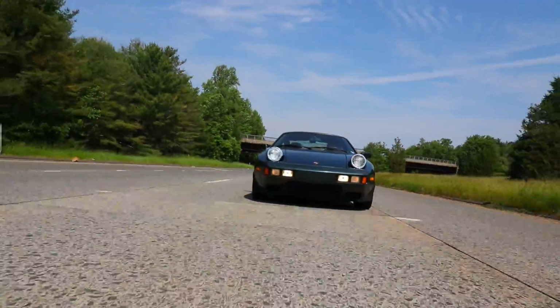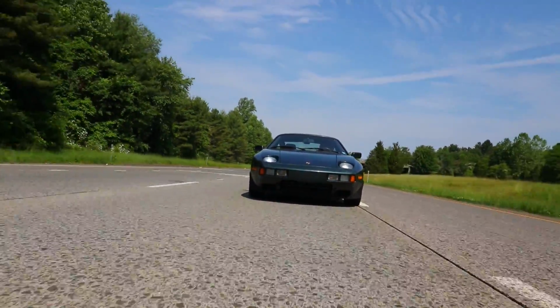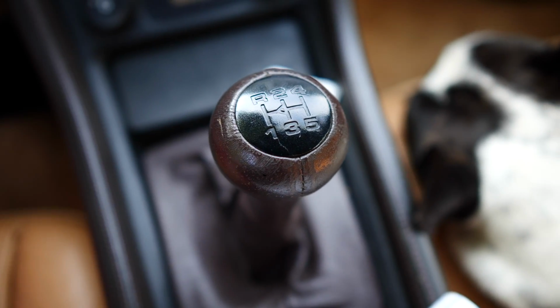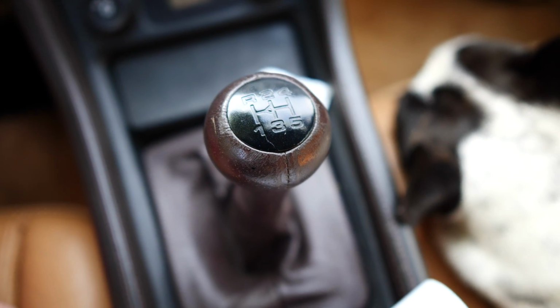It has, of course, the 928 famous pop-up lights. The gears are super weird. The first gear is down and all the other gears are in the wrong place as well, so you have to have your wits about you when you're driving it.